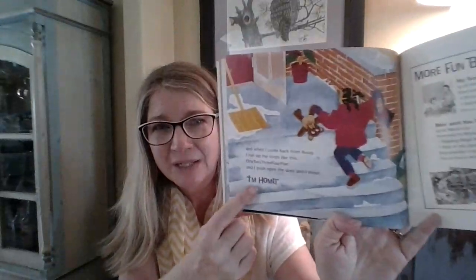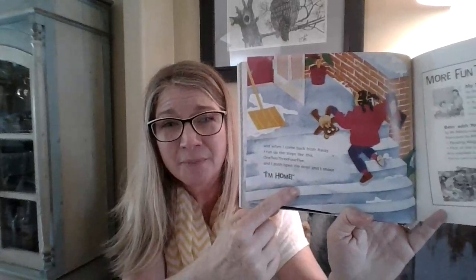And when I come back from away, I run up the steps like this: 1, 2, 3, 4, 5. And I push open the door and I shout. Look at those big words. I shout, "I'm home." It's nice when authors do that. When they want us to say words louder, they make them a little bit bigger so that we know that we're supposed to do that.